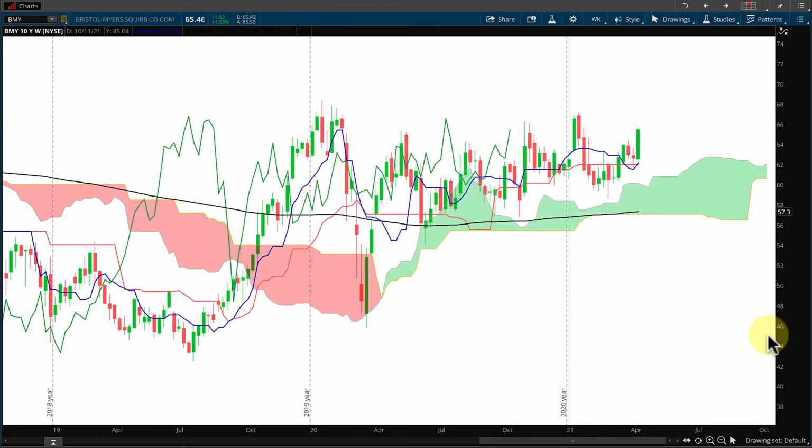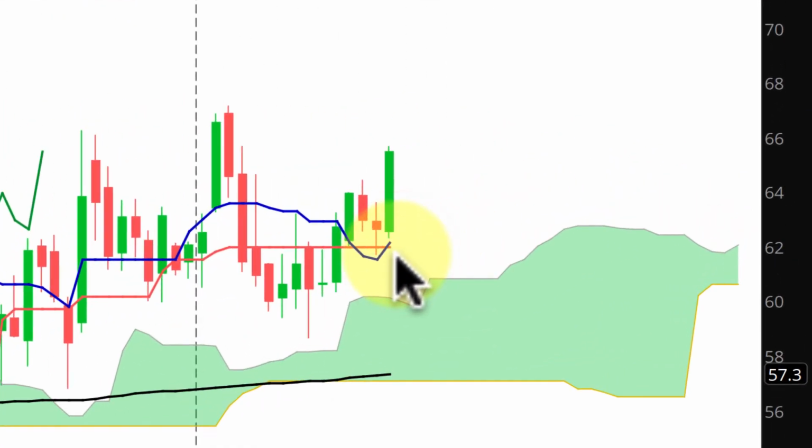We're currently looking at the weekly, and we can see that market action has come out above both the blue line and the red line. And right now, the blue line is crossing back above the red line, and so that's the beginning of a bullish channel here on the weekly.